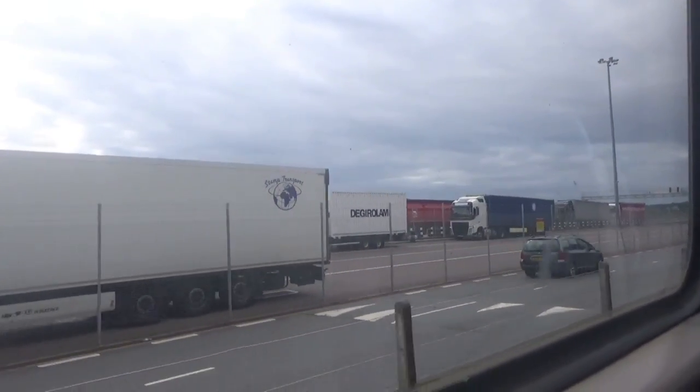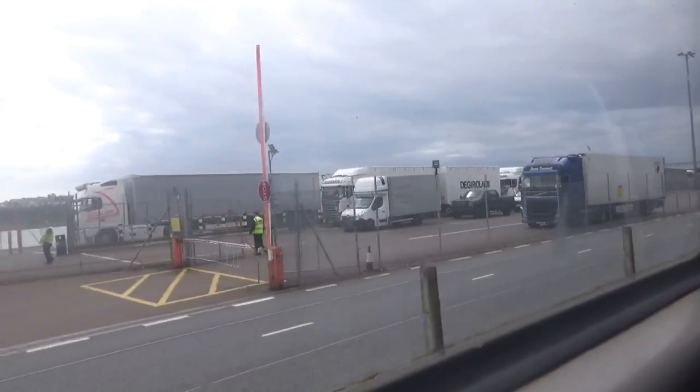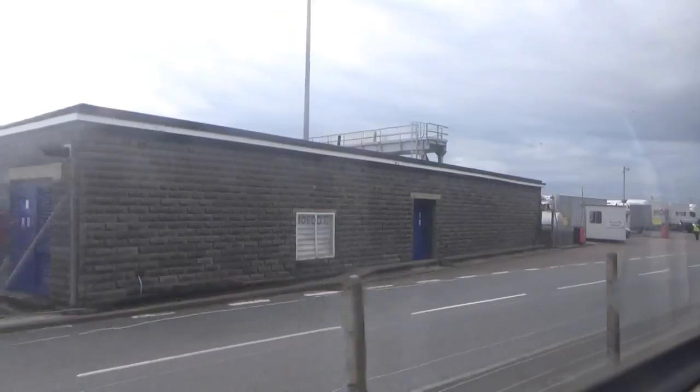So, interesting journey. If anyone wants to get the ferry to Ireland, you may board here. Yes, that's very true, isn't it? And you must pass through security. Yeah, that's true.